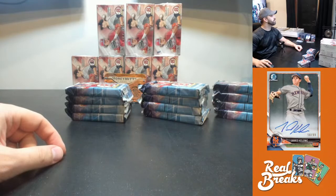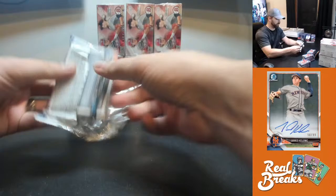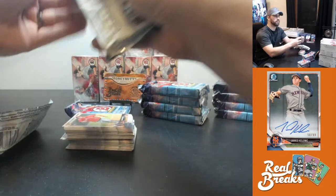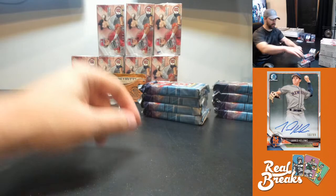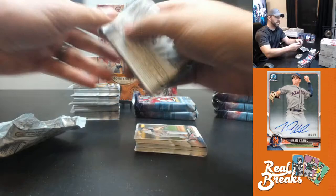There you go, Michael. Getting a jump start with a box topper. All right, we want a nice case here. Lots of top 10 auto subjects. This is a great checklist, a really phenomenal checklist. It has a lot of depth.